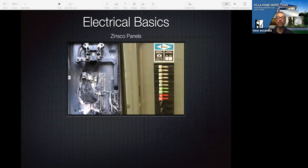The other one is Zinsco. And if you've seen a Zinsco panel, of note, you're going to find red breakers in there, and then you're going to see some pastel blue and pastel green breakers. Even if it doesn't have a label on it, you know you have a Zinsco panel. Zinsco panels had two, what we call bus bars inside. They were very popular in the 1970s. They had two bars that ran right down the middle of the inside of the panel like this. And the breakers would get connected to each one of these bars all the way down the panel.